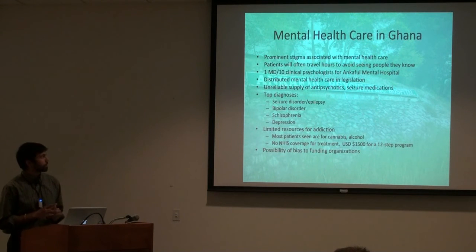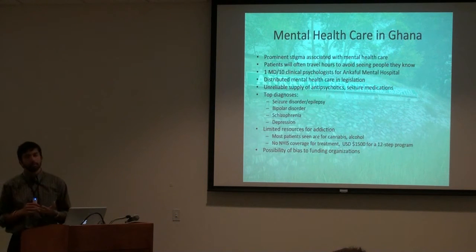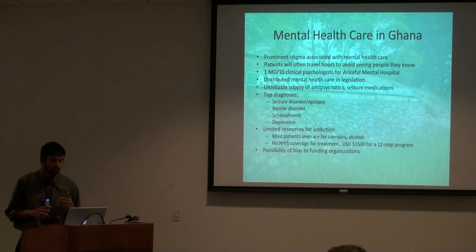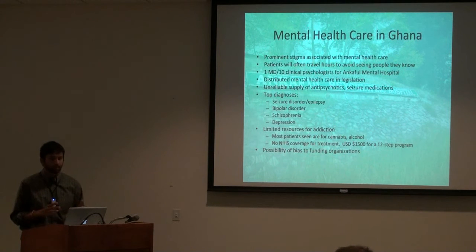And so they're currently working against this. There's a distributed mental health care plan in the works, but it hasn't passed legislation yet, so they're still working on it. They also have extremely limited resources for addiction. They basically don't have any way to pay for it. The treatment center is nice and well equipped, but it costs $1,500 for a 12-step program that lasts a couple months. While $1,500 seems relatively modest for a similarly equipped program in the U.S., the average income for Ghanaians is much lower. So basically only the top percentile of income can really seek that kind of care.